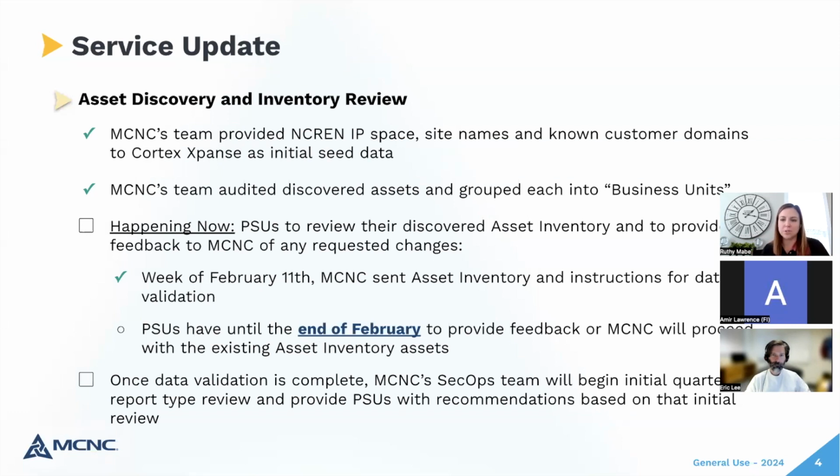This period of evaluation and validation is critical to get things started, but it will continue through the life of this service because of the active discovery component, continuing to go out there and look for new assets. New things may pop up that are interesting and worth taking a look at. So as those come up, we'll vet them and then share them with you. And again, it'll be the opportunity six months from now, a year from now, for you to come back and say, hey, that's not associated with me. So this validation piece doesn't end, is my point.